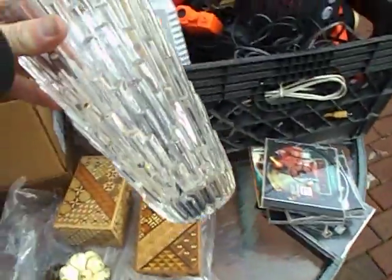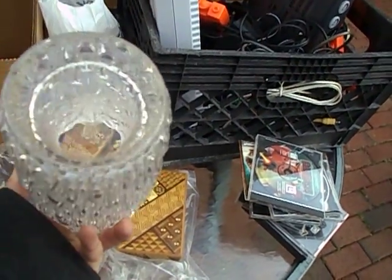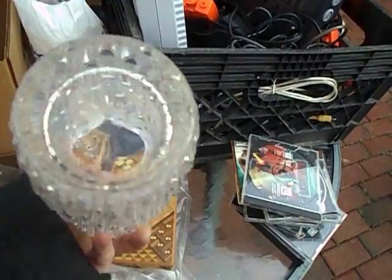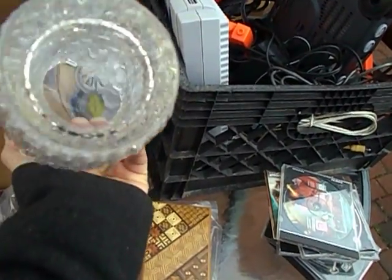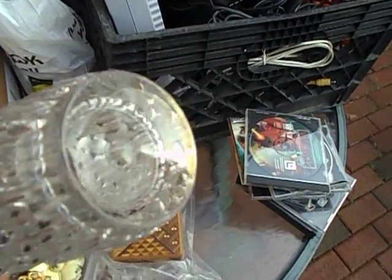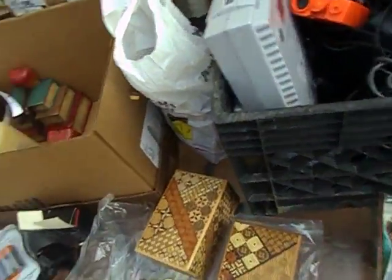Let me go through this. I bought this nice piece of glass. I paid $5 for it. It's got a mark on the bottom that looks like an eye, or actually a T with rounded edges. I do not know if you can see that. Let's give it one more shot. I'll have to figure out what that is later. You know what? Let me go through this box.